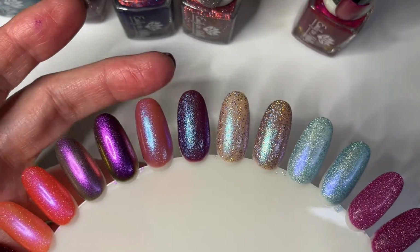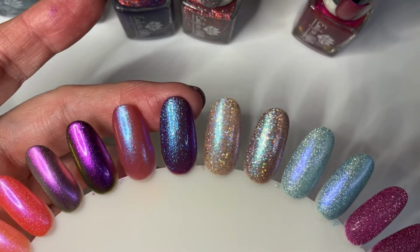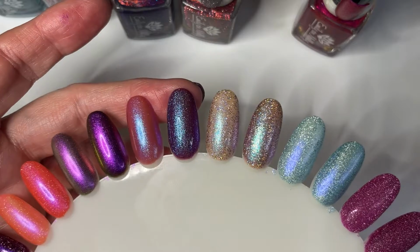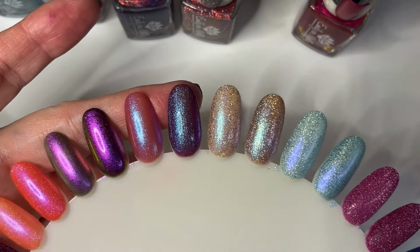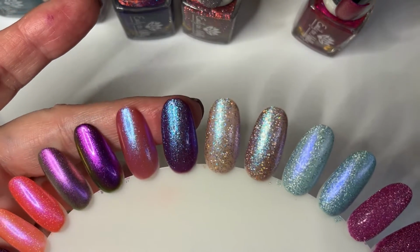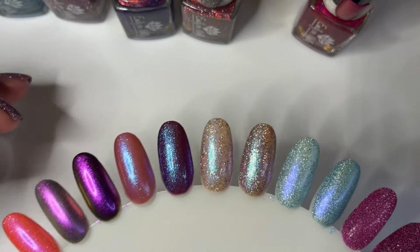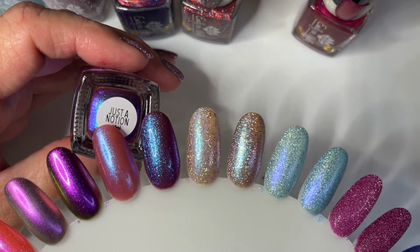But here it is, and this was Just the Notion in 1 coat and then 3 coats now. That shimmer really comes alive as you add in those additional coats of color. A lot of kind of blue to green shimmer going on in there. Very pretty. And that is Just the Notion in 1 coat and then 3 coats.